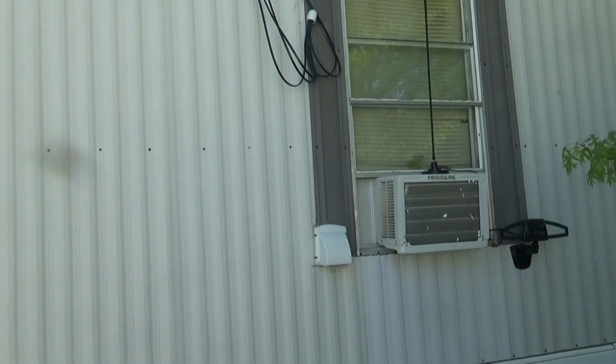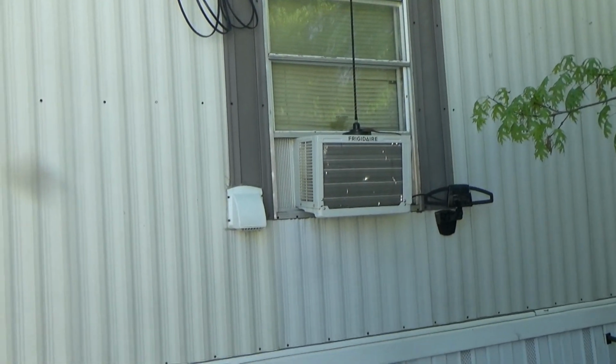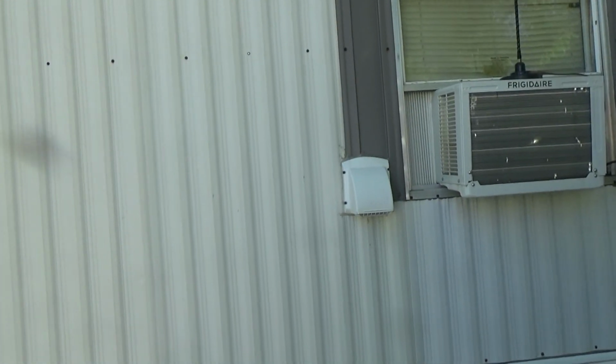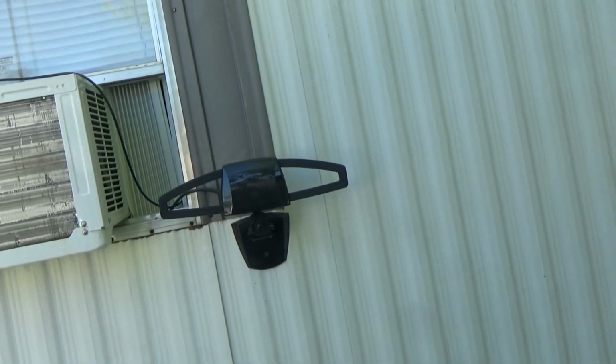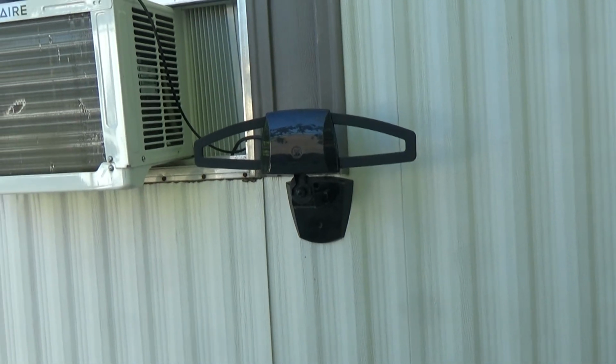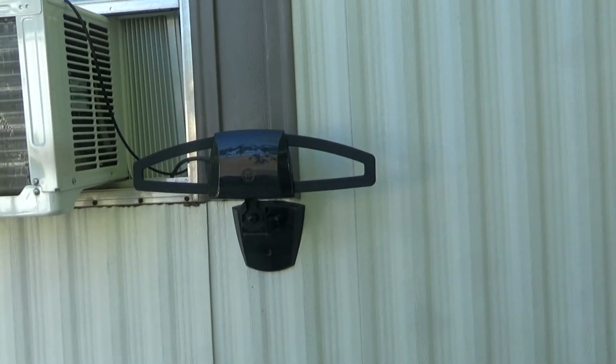As you can see, I haven't really done a lot of changes back here. Got my exhaust vent for my battery box, got my air conditioner, put a little HD digital antenna thing out here so I could watch local channels. And there you have it. So let's go inside and see what kind of power we're getting out of those.